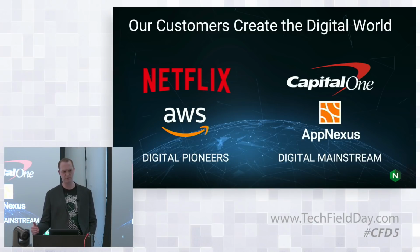AppNexus is one of the largest ad auction, ad bidding companies in the world. AT&T recently acquired them. And so they're all about performance, right? They need to be able to run an ad auction and then place that ad in 11 milliseconds or less. And so for them, horizontally scaling up hardware just became far too cost prohibitive. They needed a scale-out, distributed software layer to simply hit the peak performance requirements they had. So the difference with AppNexus is they are using us as a load balancer. We load balance all of that traffic coming in and out of their ad network.